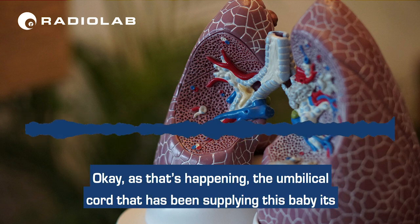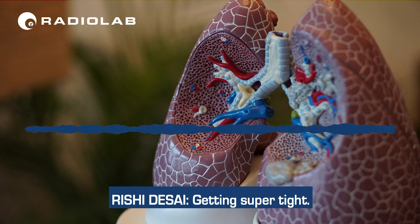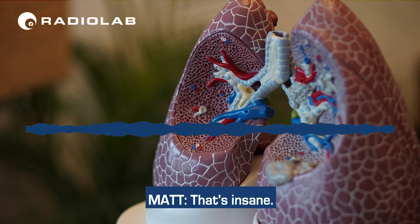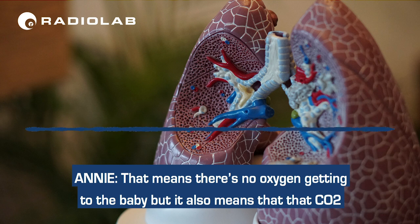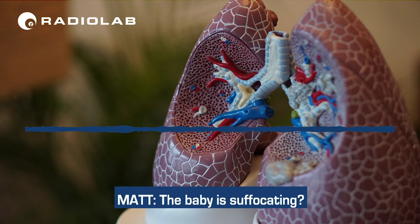Okay, as that's happening, the umbilical cord that has been supplying this baby its oxygen, its nutrients, its everything is getting super tight. This thing already is beginning to close. That's insane. So there's no blood coming in through that umbilical vein. That means there's no oxygen getting to the baby, but it also means that the CO2 in the body is beginning to build. The baby is suffocating.